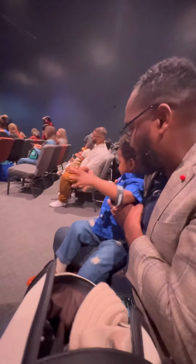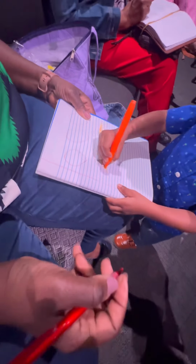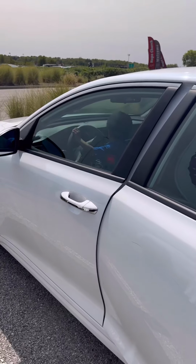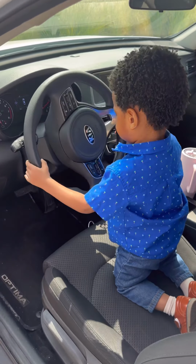So grateful that he only asked for the 10. But and now they're wishing they could eat. That they were me and my peoples. Hi. Look at him. Look at him. Trying to drive. My driving 2-year-old.